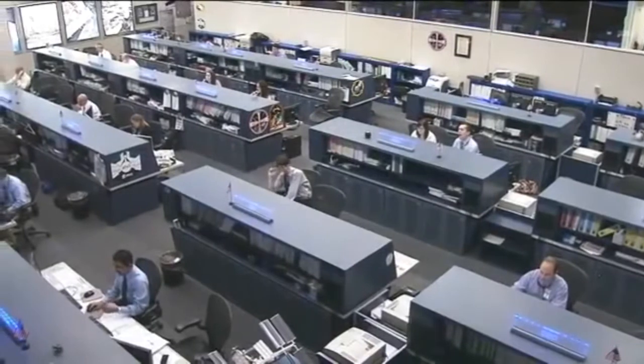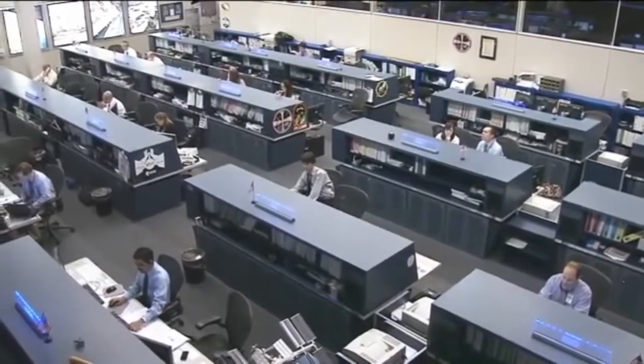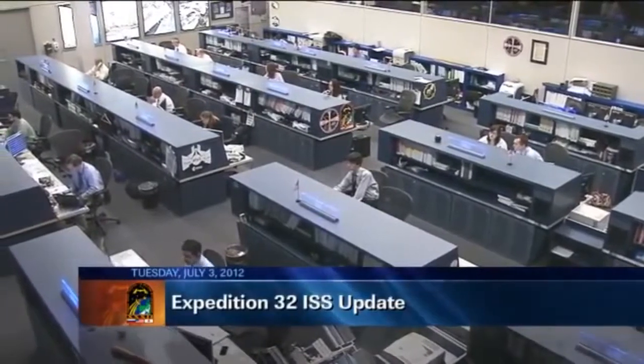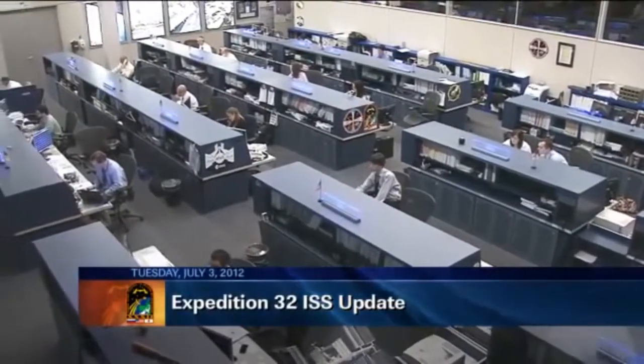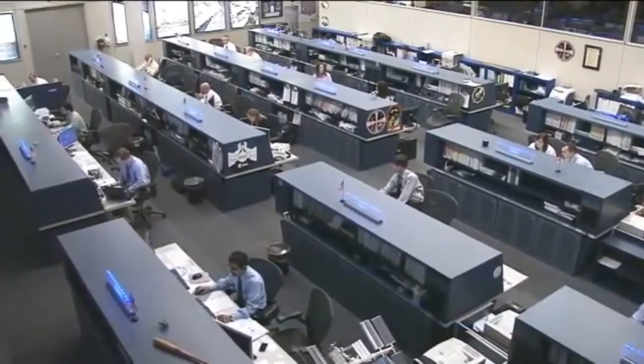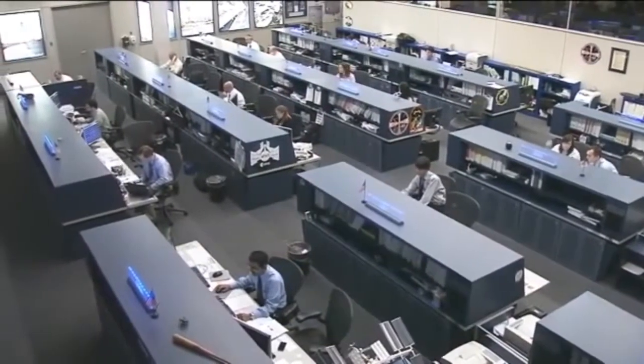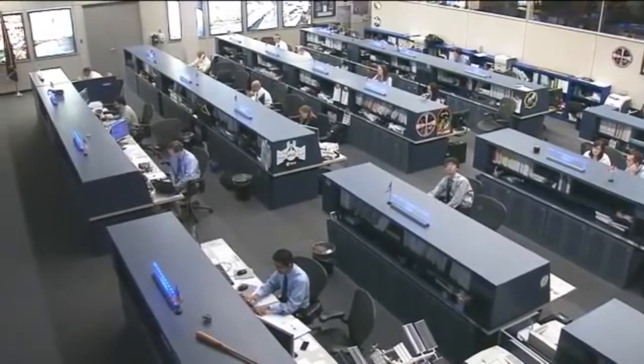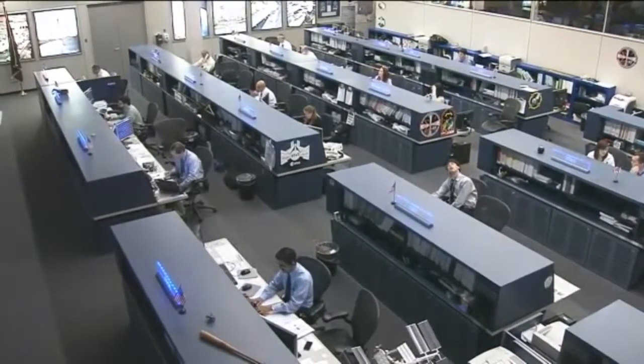Good Tuesday morning from NASA's Johnson Space Center in Houston. This is Mission Control Houston. You're looking at the International Space Station Flight Control Room from the front corner of the room, looking over the shoulders and over the front of the consoles of the flight control team that is watching over all of the space station systems aboard the International Space Station.